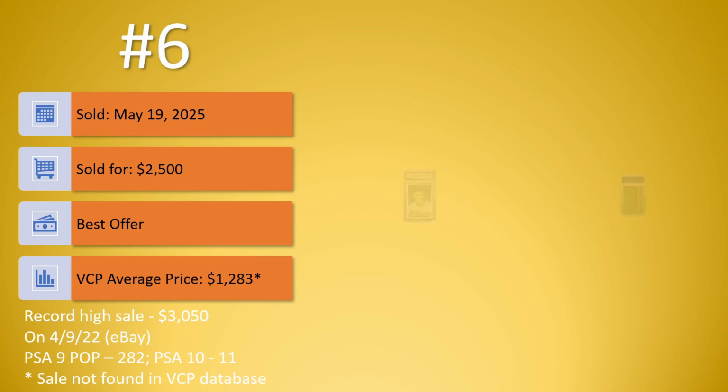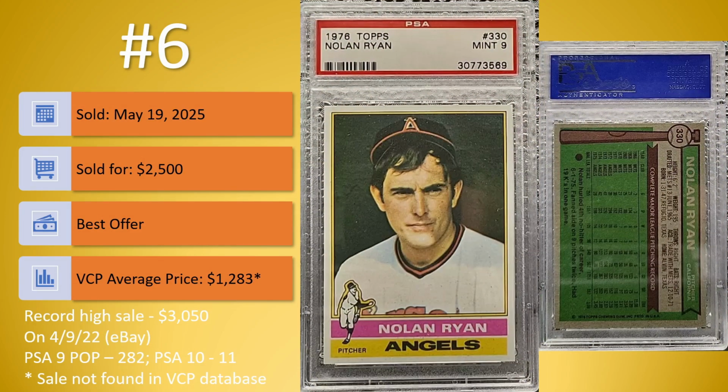At number 6, we have this 1976 Topps Nolan Ryan in a PSA 9. This one sold on May 19th for $2,500. It was a best offer. The current VCP average price for a PSA 9 is $1,283. The record high sale was $3,050 back in April of 2022 through eBay. There have been 282 copies graded a PSA 9. Just 11 have been graded a PSA 10.